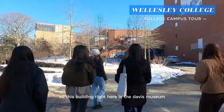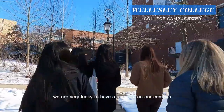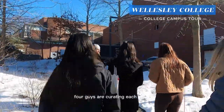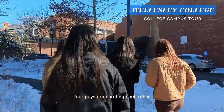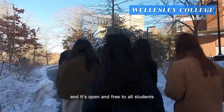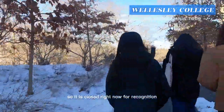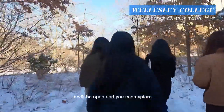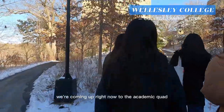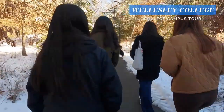So this building right here is the Davis Museum. We have a big sign that says Davis. We're very lucky to have a museum on our campus. If you're interested in working for the museum as a tour guide or you're interested in curating some of the exhibits, we do hire student workers all the time, and it's open and free to all students. It is closed right now for renovations, but hopefully by the time you come here, it will be open and you can explore. I have really enjoyed going over it. We're heading up right now to the academic quad, which is our main academic area, as well as the science center.